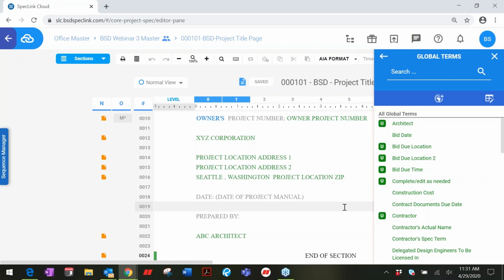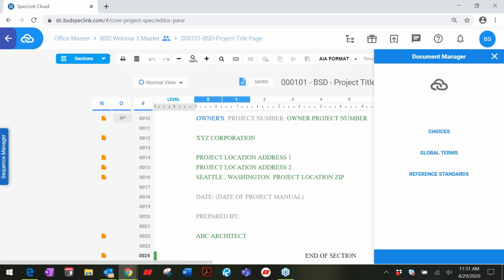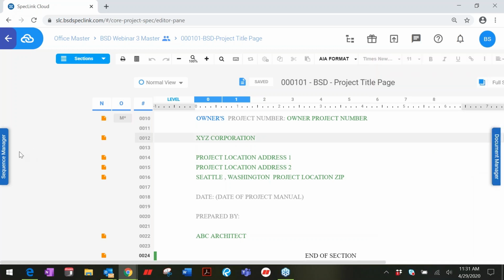So another, the next efficiency builder thing is links. And this is a powerful tool that allows you to edit specs on your worst day like it's your best day. Or have people less educated about what you want successfully edit your specifications.